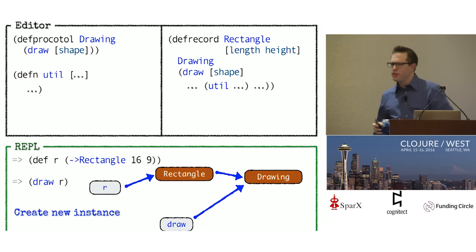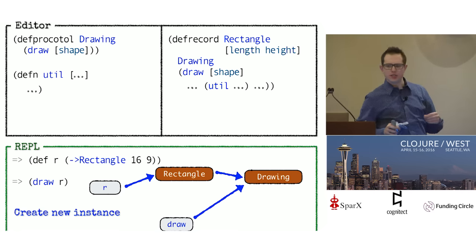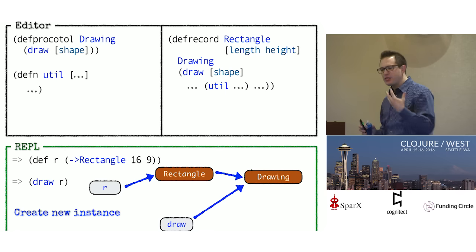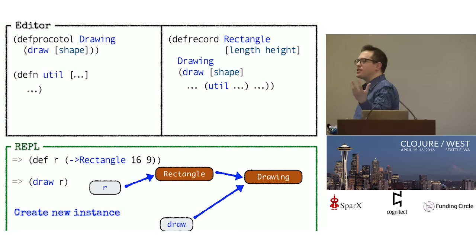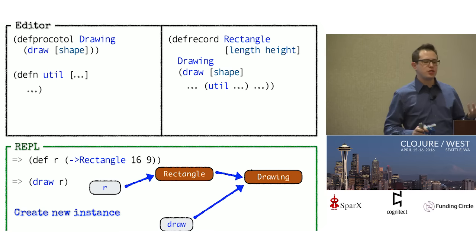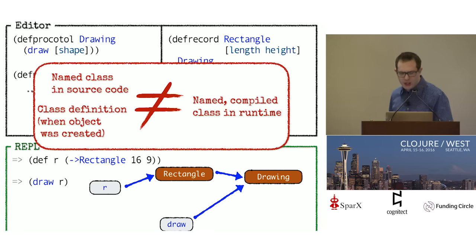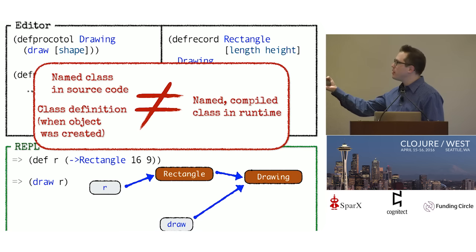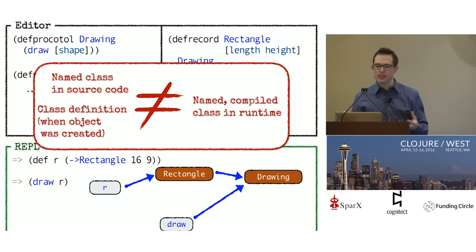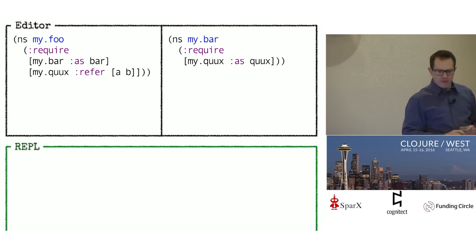There's a related version of this problem that happens when you pass functions as values to other functions. A function that's being called gets resolved as a var, so you can change its definition and you'll see the new definition of the var. But a function passed as a value is just a value, it's immutable. And so you might see that you have an old version of your function floating around in your program. So this is a very confusing situation where I have something named in my source code, but I have a named instance of that thing in the runtime, and they're not actually the same. So this is very difficult.